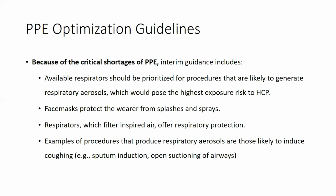So I mentioned the PPE optimization. Because of this critical shortage of PPE that we've been experiencing throughout this pandemic, the interim guidances were developed, and they include that available respirators should be prioritized for procedures that are likely to generate respiratory aerosols, which would pose the highest exposure risk to healthcare personnel. And remember that a face mask does protect the wearer from splashes and sprays. So if you're not using aerosol generating procedures, you may be able to wear a face mask with a face shield instead.